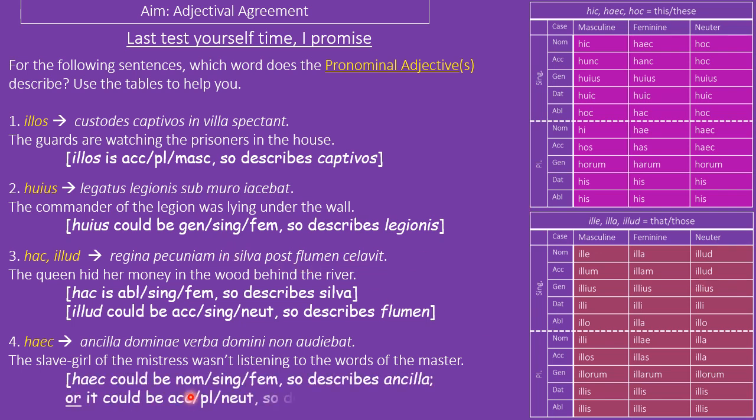And finally, haec could describe one of two things, because again, it's fun to play this trick. Haec could be describing the ancilla as nominative singular feminine, or it can be the neuter plural to describe verba. This is quite a common thing for haec or for illa over here. It's got a few different places in the table, so you need to work out both of the different things that it could be.